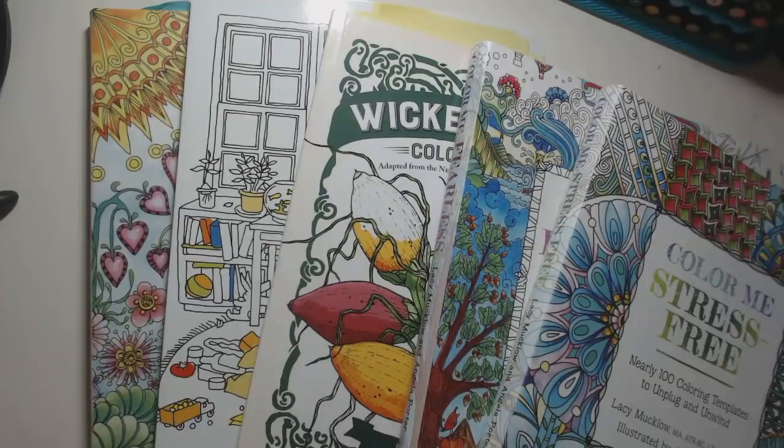Good morning, campers. So I didn't quite get my flip through Friday. So this will be another flip through, not Friday, but I suppose it's close enough. What we're going to start to do now is go through my coloring book collection.